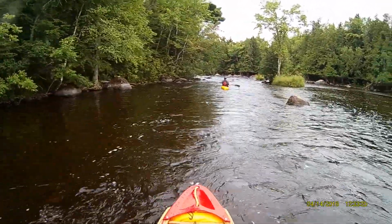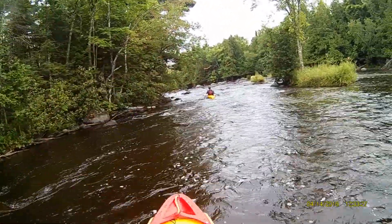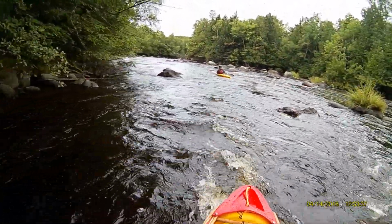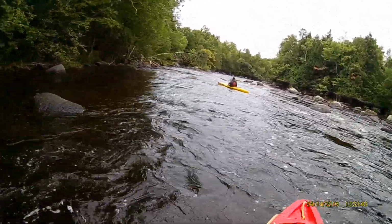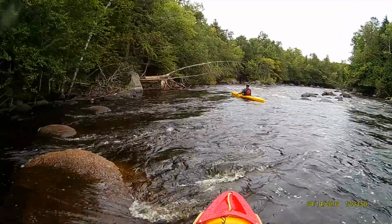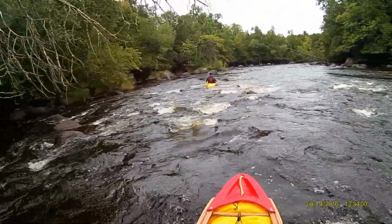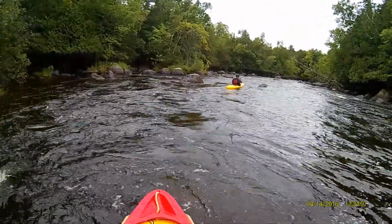So as we go down, we're always going to look for the nice open V's, the glassy long tongues of water that run between rocks. You can see how close I am to shore here. You stay to the inside of this corner. Just steer on the corner, and then again we're going to pull the boats inside here. You can see this deadfall hanging over about where Brian is right now. So we stay nice and inside here. Here's one of those nice long glassy V's.